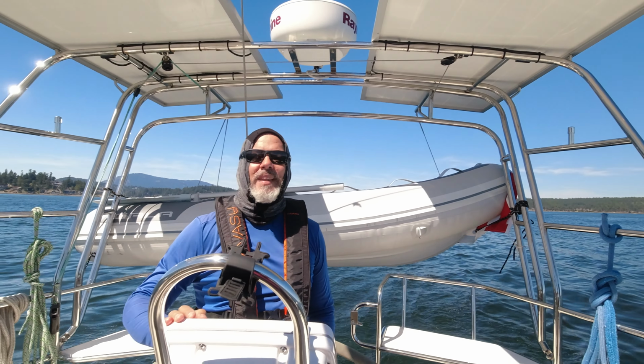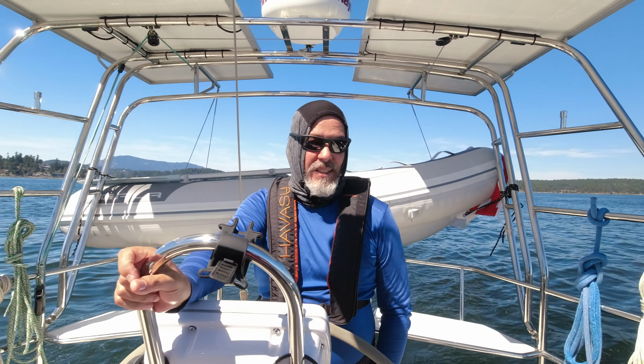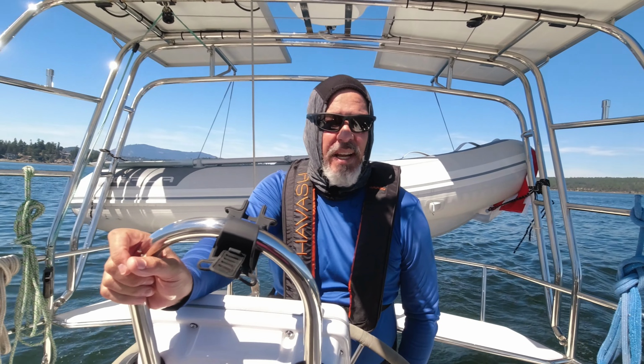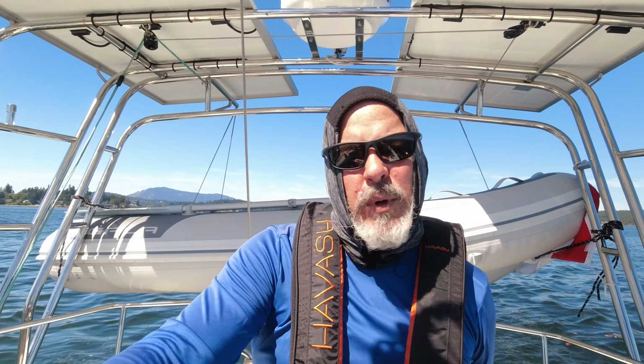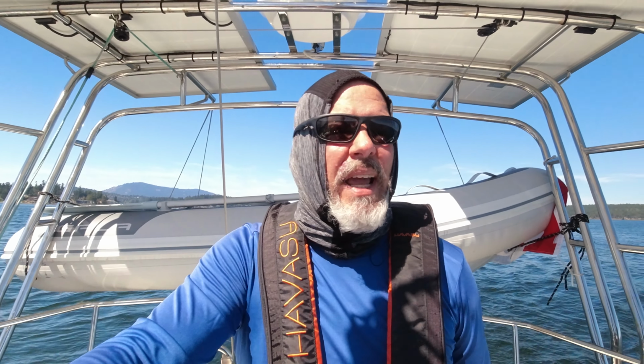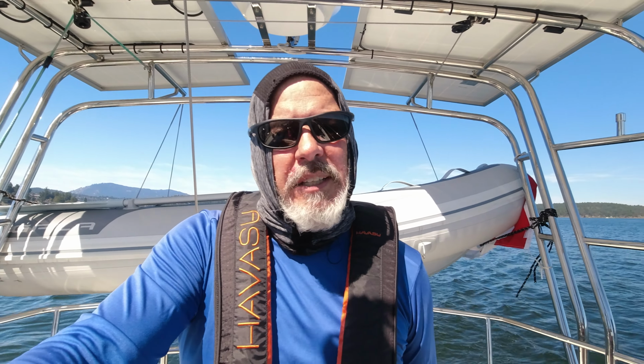There's the skipper. Hello, skipper. Hello. So it's a very exciting day on board Intention today. I'm going to speak over the sound of the engine right now. We were thinking we'd be motoring the whole way. We're going to Cadboro Bay, and we're going to anchor there for the night. But we've actually got more wind than we expected, so we might be raising the sails.